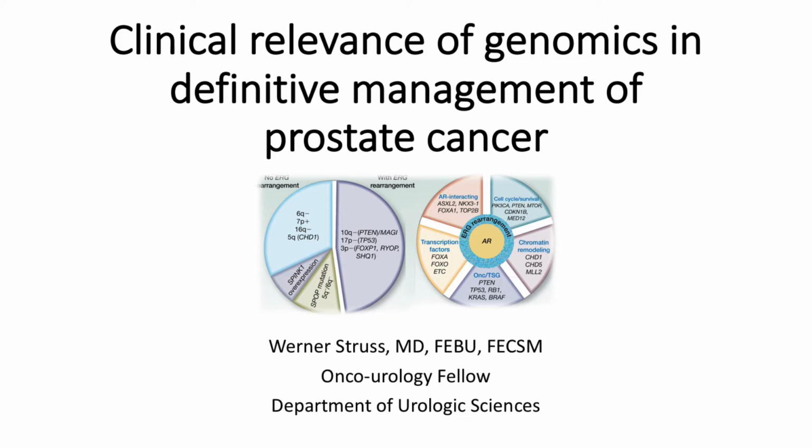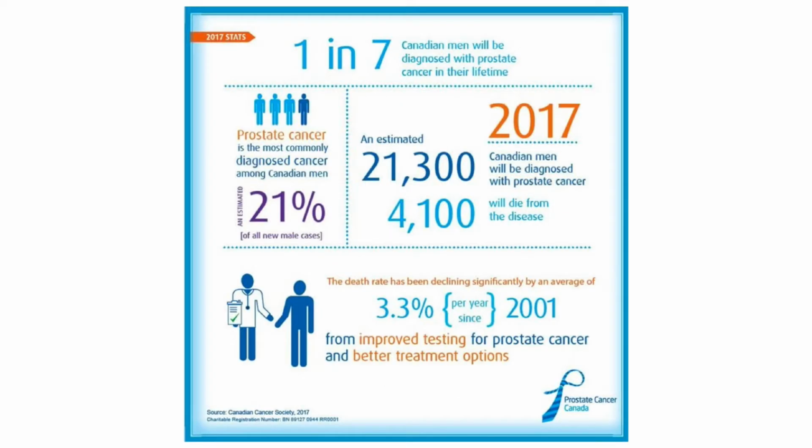Yes, it's a very diverse topic, and the time is limited, so I'm going to start straight off the bat. I wanted to look at the clinical relevance of using genomic detail to guide us in our management of prostate cancer, and I've gone across the board. I'm starting with localized prostate cancer, and I'll switch into metastatic and CRPC in the second half of the talk.